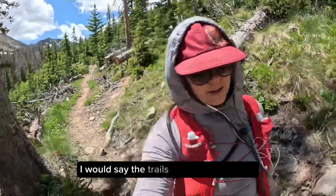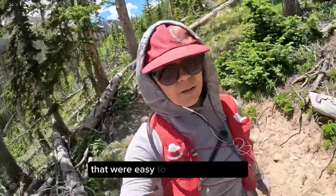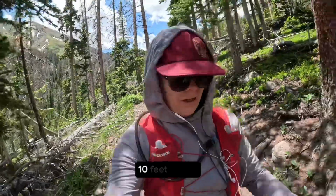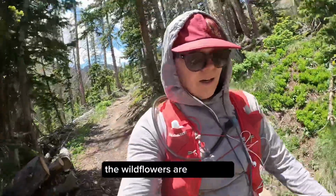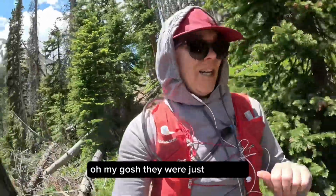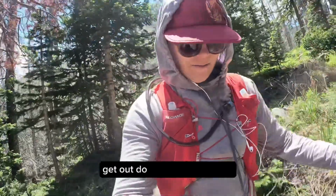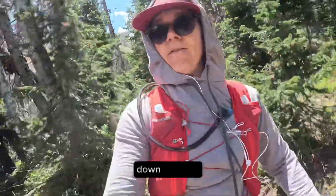I would say the trail is in tip-top shape. There's been a couple down trees that were easy to maneuver around, and 2 places we had to walk through snow, and it was maybe 5-10 feet of that. So it's a great time. The wildflowers are gorgeous. The alpine flowers, oh my gosh, they were just to die for. Yeah, so if you're around, get out, do Venable, Comanche, but we suggest going up Comanche, down the terrace, down Venable.